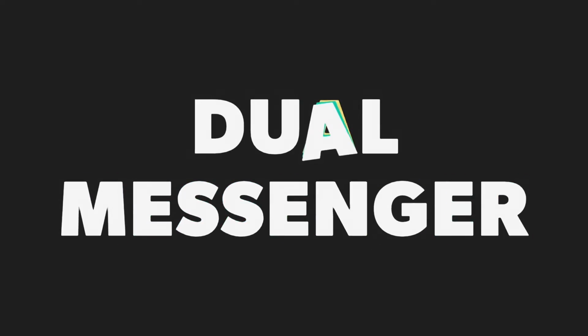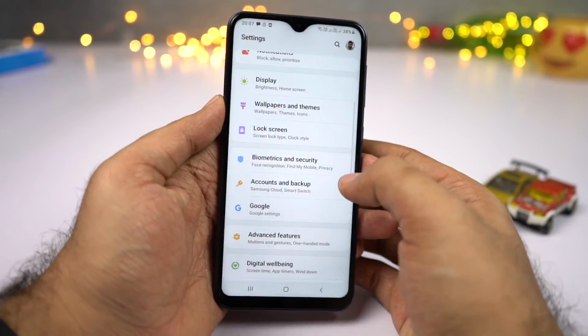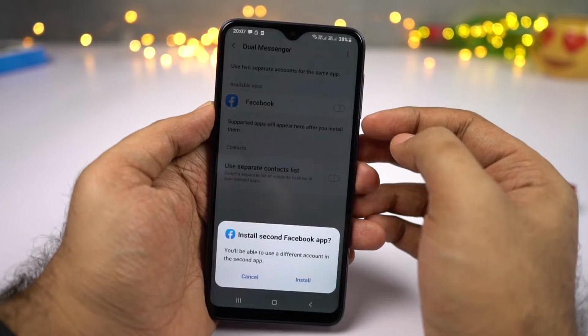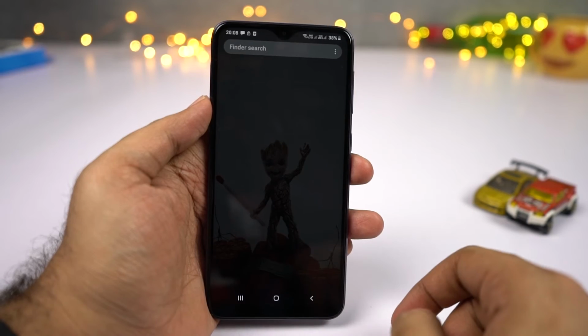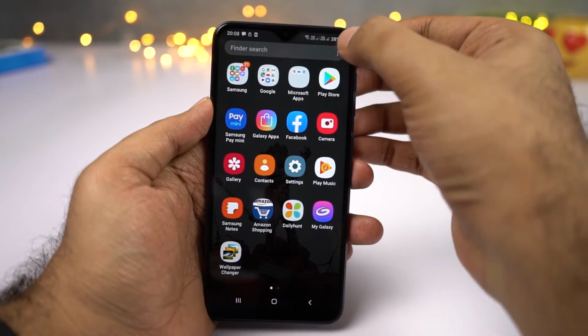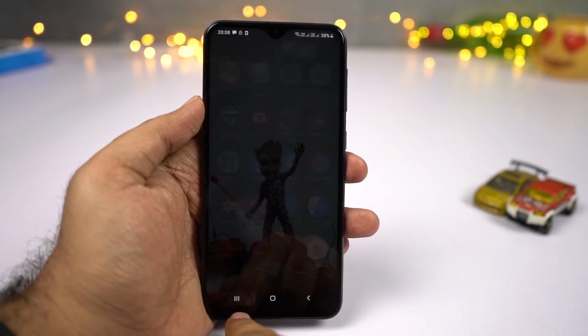Next we have Dual Messenger, which is like dual apps for Samsung. Using this feature, you can have 2 Snapchat accounts, 2 Facebook accounts, or even 2 WhatsApp accounts on the same phone. Now this feature might seem awesome, but it only works with few applications. Like if you want to use 2 Paytm accounts on the same phone, you can't do it using this feature. With that said, if you really want to do it, like if you want 2 Paytm accounts on the same Samsung phone, you can try using Secure Folder feature.